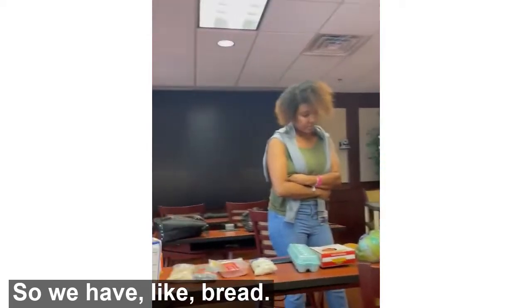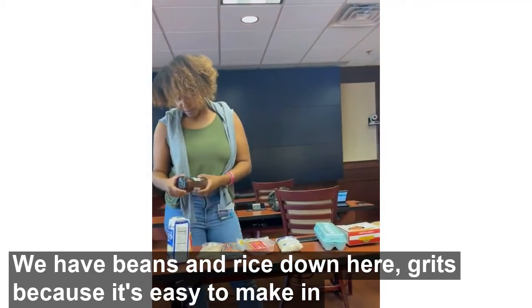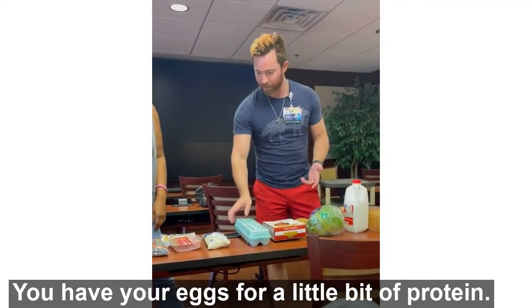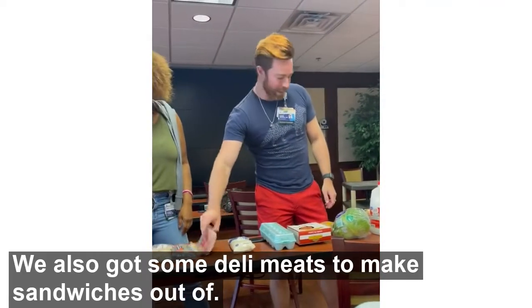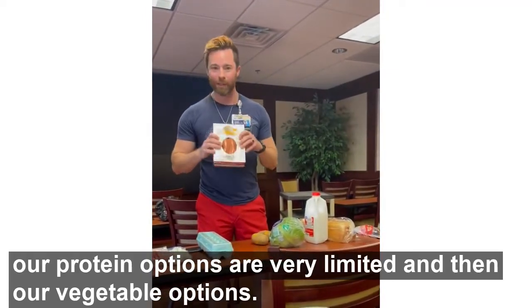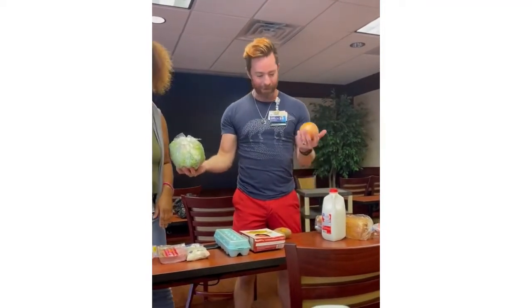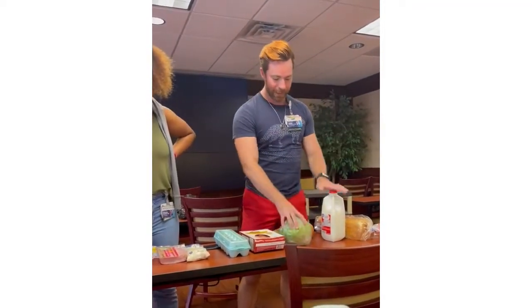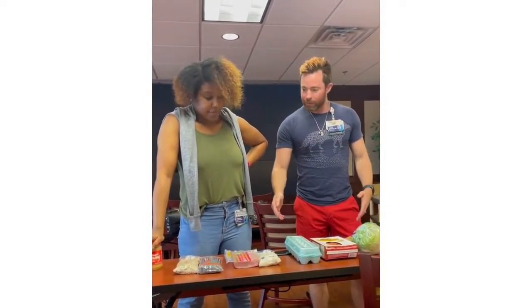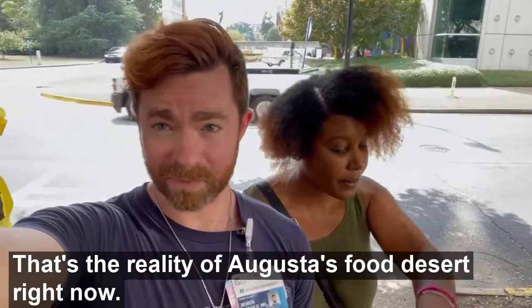So we have bread, we have PB&J, we have beans and rice down here, grits because it's easy to make in the morning. You have your eggs for a little bit of protein. We also got some deli meat to make sandwiches out of. As you can see, our protein options are very limited. And then our vegetable options, we found some lettuce, we found an onion and 2 potatoes, and milk is our only dairy product. So it doesn't stretch that far. That's the reality of Augusta's food desert right now.